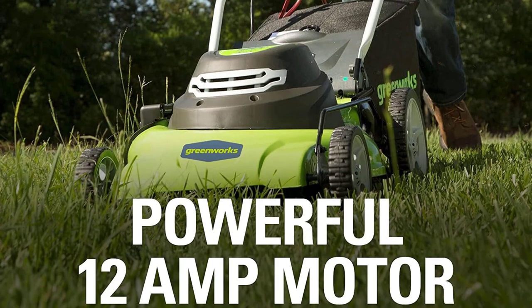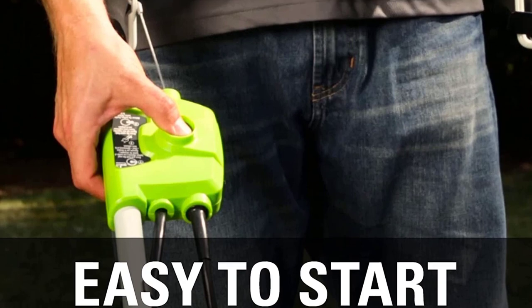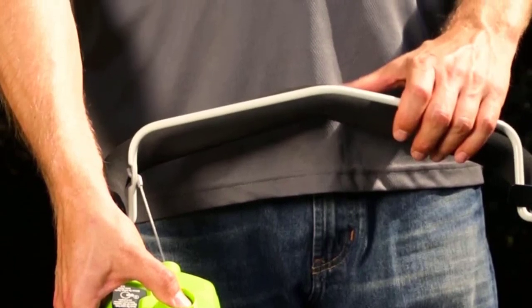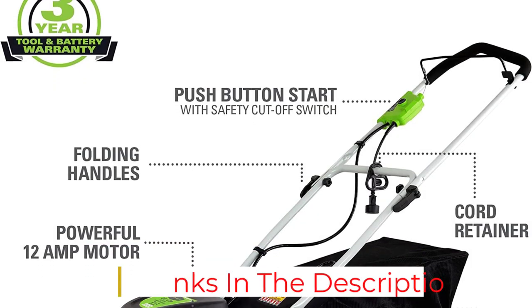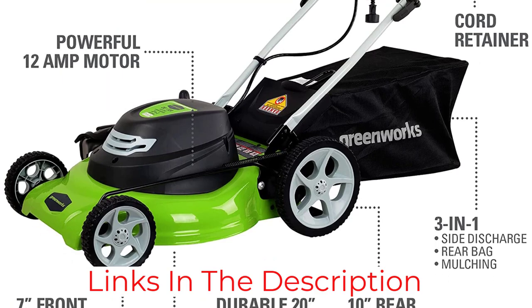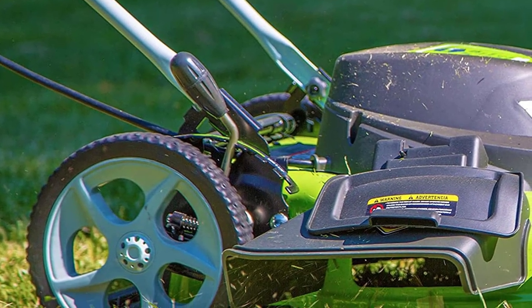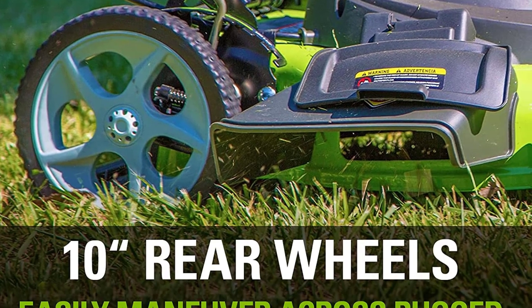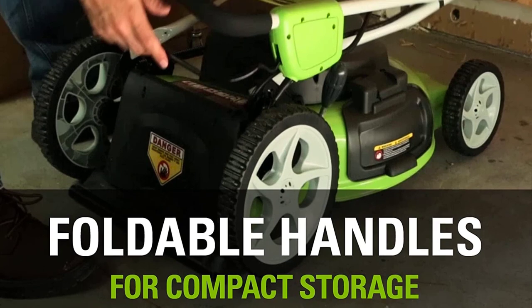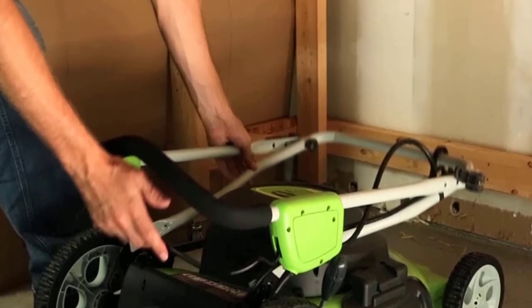You also get a push-start system in this lawn mower and it is quite easy to use. This lawn mower offers a 7-position height adjustment system with a range of 1.5 to 3¾ inches according to your needs and requirements. The 10-inch rear and 7-inch front wheels allow you to easily use this lawn mower even in long grass without any issues. Another great feature of this lawn mower is that it offers a foldable handle for easily storing it once you have used it. You also get a rear bag in this lawn mower for storing grass along with the option of side discharge.